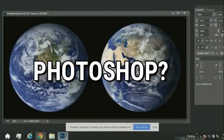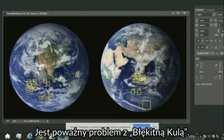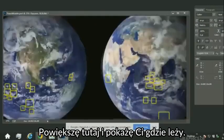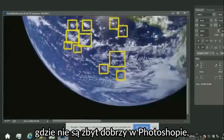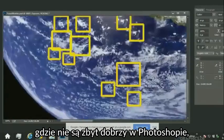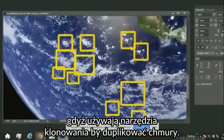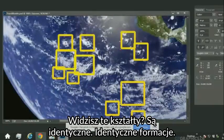Okay, well, there's a big problem with the blue marble, and I'm going to zoom in here and show you what the problem is. These are all composite images where they are really not very good at Photoshop because they're using the Photoshop clone tool to replicate clouds. This cloud is a copy of this cloud. See the formations? They're identical formations.